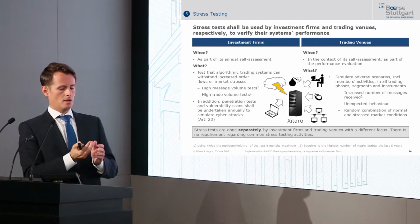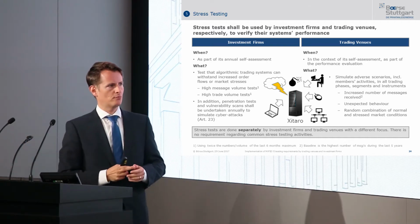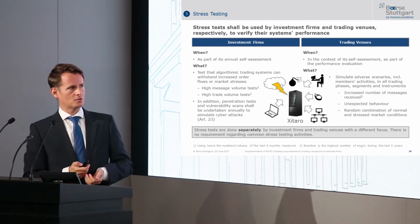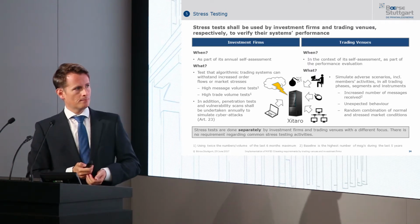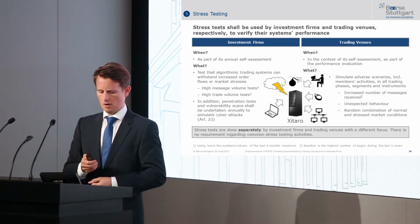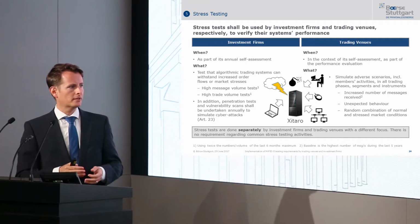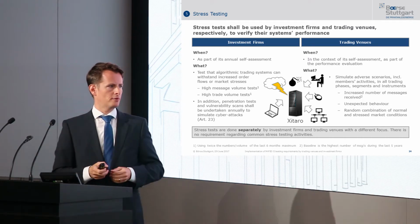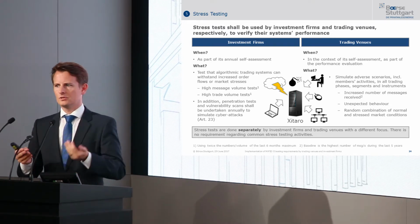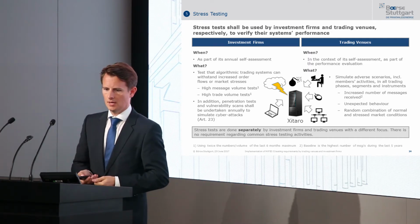So hopefully nothing happens. And I've been told Xitaro is a very elastic system, so it doesn't break. Let's keep fingers crossed. But of course we'll do a stress test before the application of MiFID 2 to see if that is correct. And then we have to simulate unexpected behavior and a random combination of normal and stressed market conditions. So stress tests, just to conclude here, are done separately by investment firms and trading venues, with a bit different focus. So there's no requirement for common stress testing activities. Maybe that would have been too complicated, but I think everybody is happy the way it is right now.